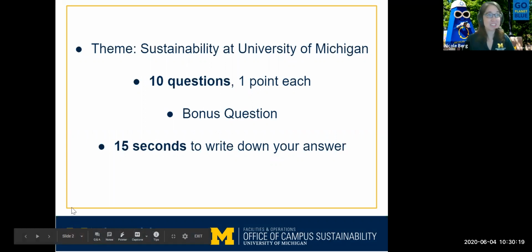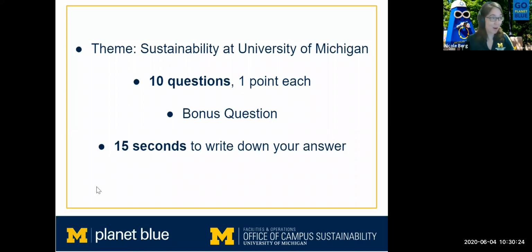The theme, of course, is sustainability on campus at the University of Michigan, focused around the Ann Arbor campus. There's going to be 10 questions. They are multiple choice and they're worth 1 point each. There will also be a bonus question worth 3 extra points at the end. And in between each question, you'll have 15 seconds to write down your answer. No worries if it takes you longer. Remember, this is pre-recorded, so you're always welcome to pause if you need more time. Are you ready? You got those writing utensils? If not, pause now because we're about to get started.